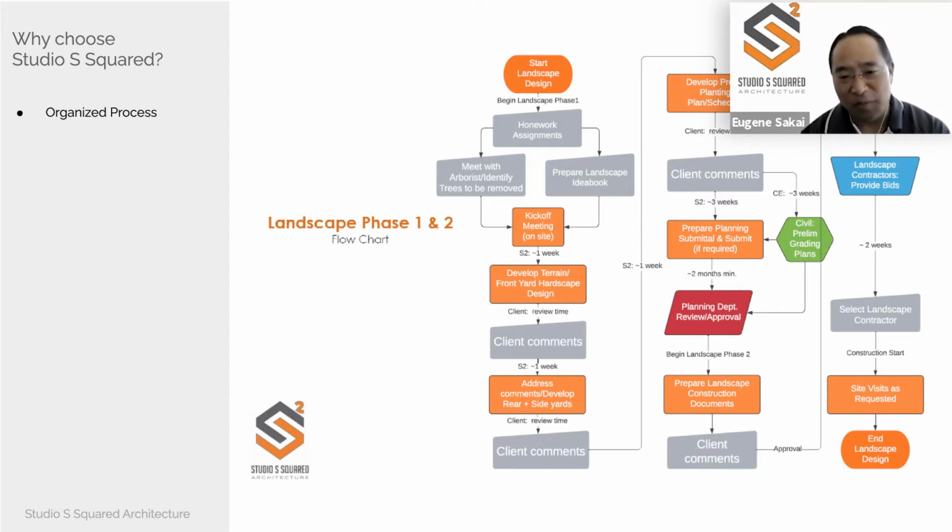So Jose, I have up here a pretty intimidating looking flow chart of the landscape design process within our firm. We're not going to touch on all aspects of this, but suffice to say, it's a pretty organized approach. What would you say are some of the highlights of that approach?